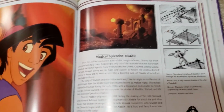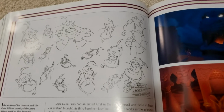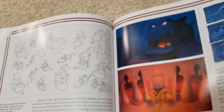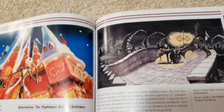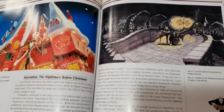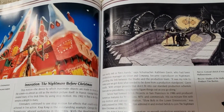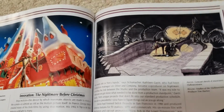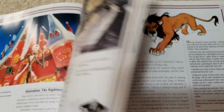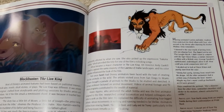Aladdin, one of my favorites. Jasmine. And even look at that, all the different sketches to try to make Robin Williams really look like the genie and vice versa. Did such a good job, rest in peace. Nightmare Before Christmas, talking about how it's a new innovation, which of course they used a lot of different types of puppetoons and claymation to make it happen, so it's a bunch of puppeteering. Blockbuster, Lion King, nobody can forget that.